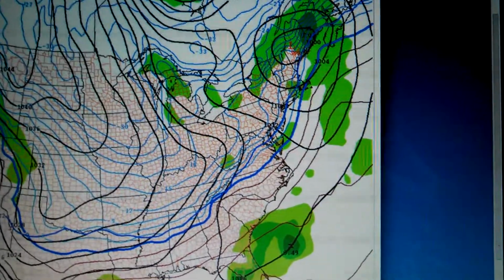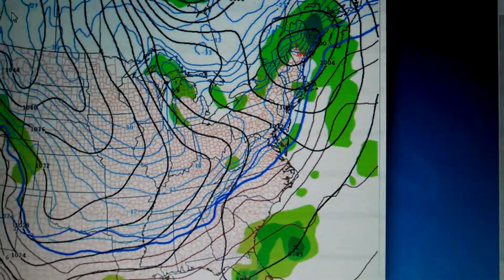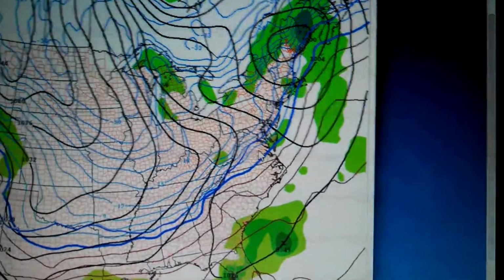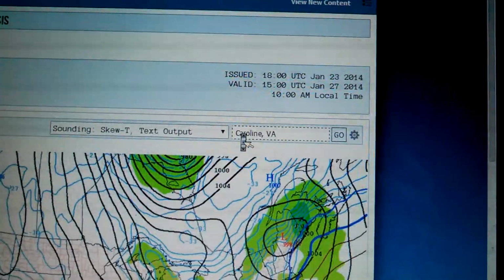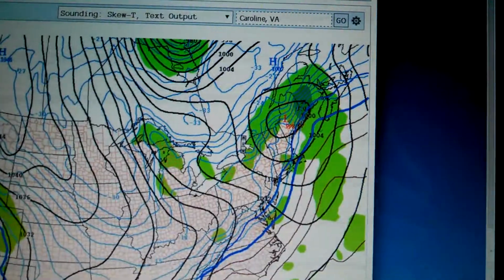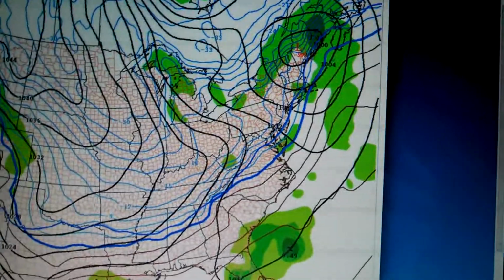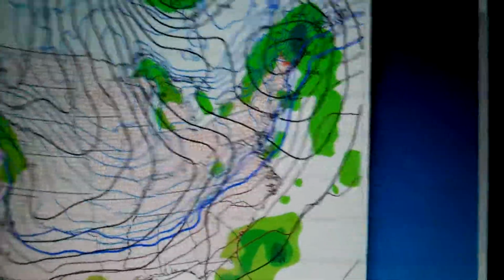May see some of those snow showers out in the Northern Neck and the Eastern Shore. So I'm not ruling out a chance of a snow shower or two for Sunday into Monday, but it's not going to be a big deal. I'm expecting little to no accumulation.